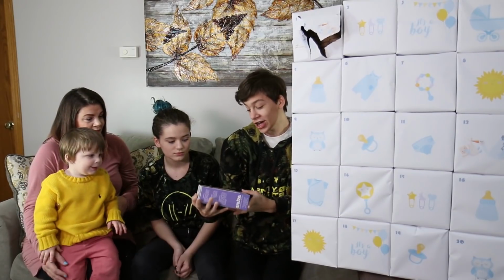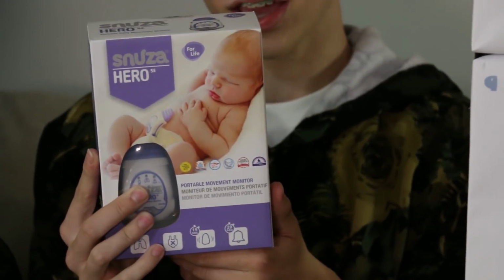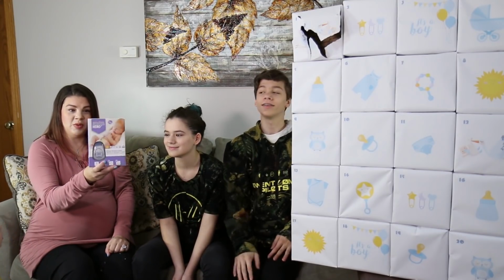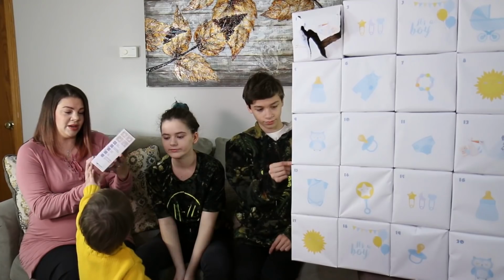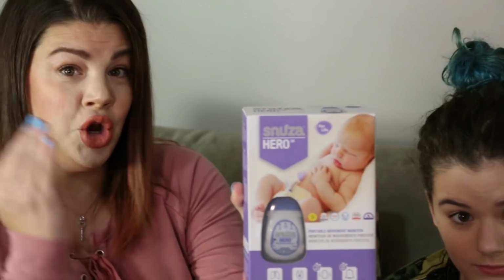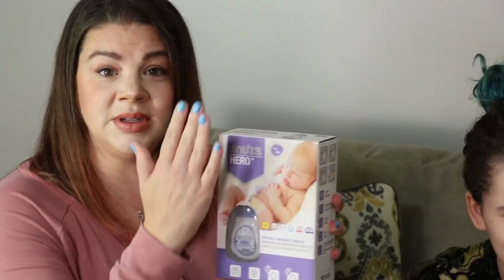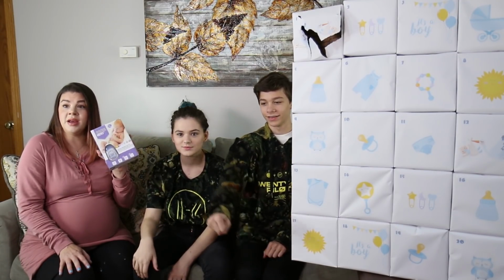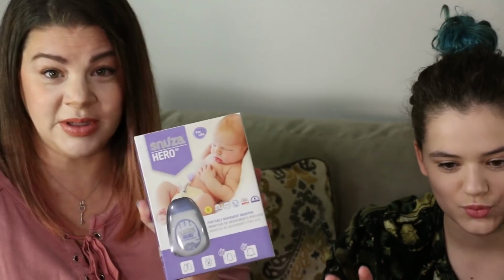Alright, first we got the Snuzza Hero Baby, a portable baby movement monitor. We met these people at TTPM. It connects to the baby's diaper right at the top here, and it monitors their movement while they're sleeping. If there's no movement at all, it'll vibrate a little bit to stimulate the baby. It'll also alert you. So it's like one of those SIDS type monitors to prevent a SIDS death. It's good for those parents that are always worried. Is my baby breathing? Yes, I am a paranoid parent, so I love stuff like this.